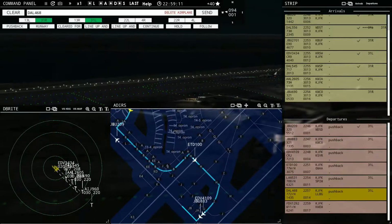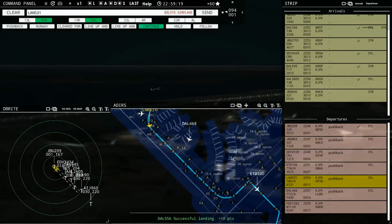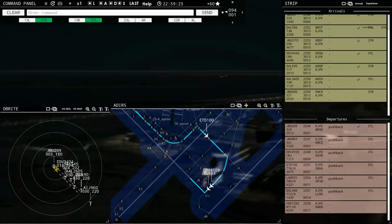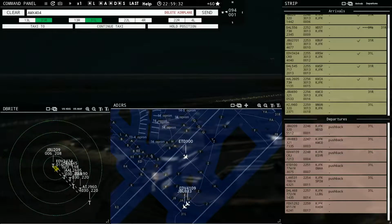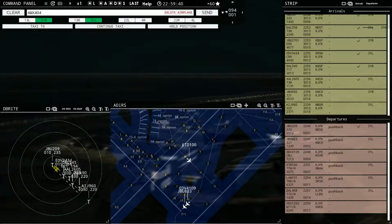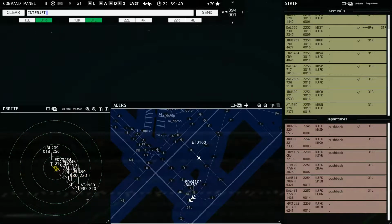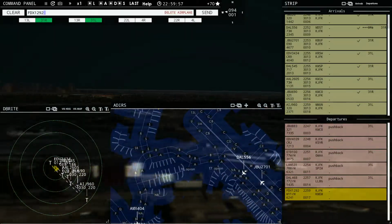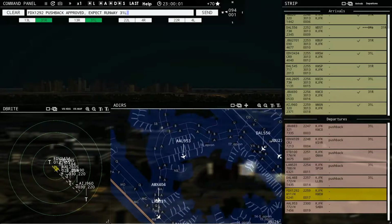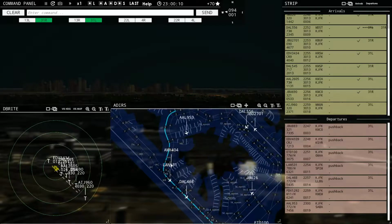Continue taxi, Air Mexico 404. Tower, FedEx 1292 requesting push and start. Continue taxi, 531. Roger, JetBlue 486, holding short of Alpha with you. Tower, Interjet 960 with you, runway 31 left. Runway 31 left cleared to land, Interjet 960. Ground, 31 left pushback approved. FedEx 1292. Right on Bravo, hold short, JetBlue 690.